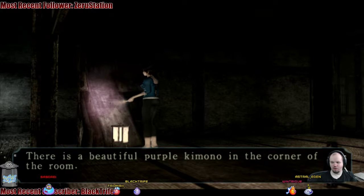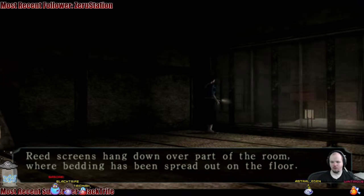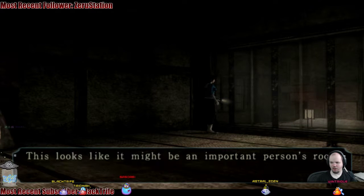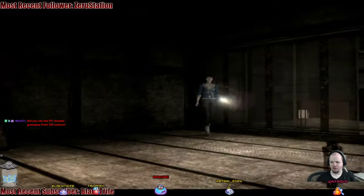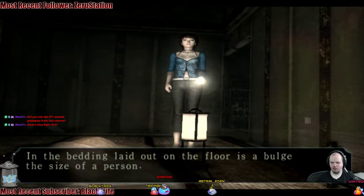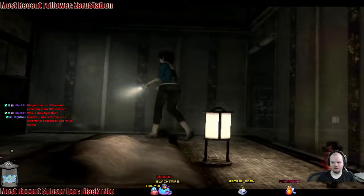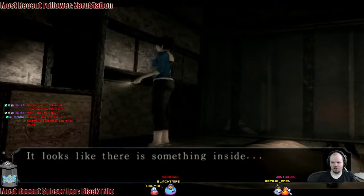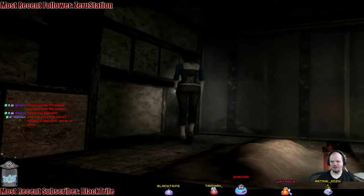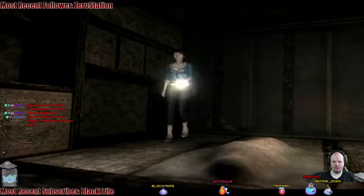There's a purple kimono in the corner of the room. Red screens hang down over part of the room, where bedding has been spread out on the floor. It looks like it might have been an important person's room. In the bedding laid on the floor is a ball that's the size of a person. Looks like there's something inside. Ah, Type 61 film. Hell yeah! They all look pretty old and I can't make out anything of what's sitting inside them.